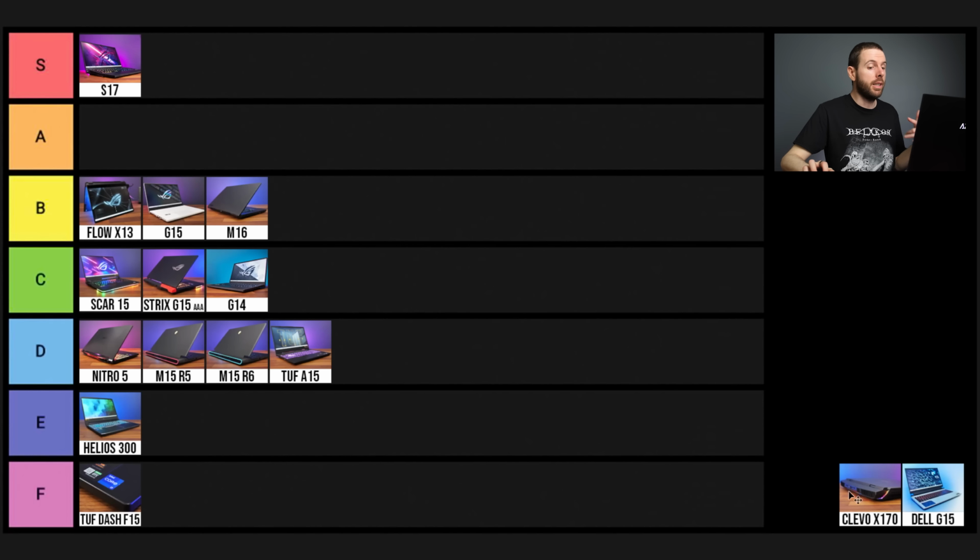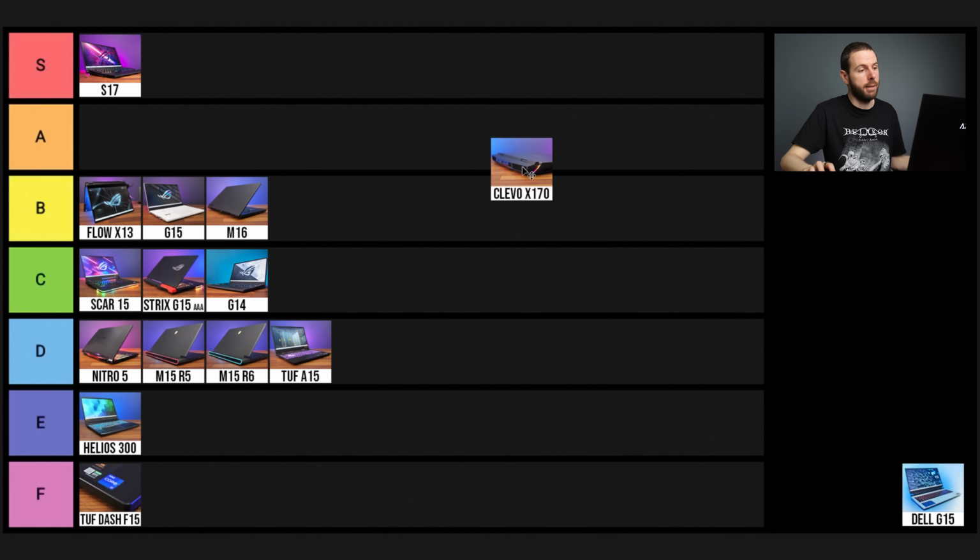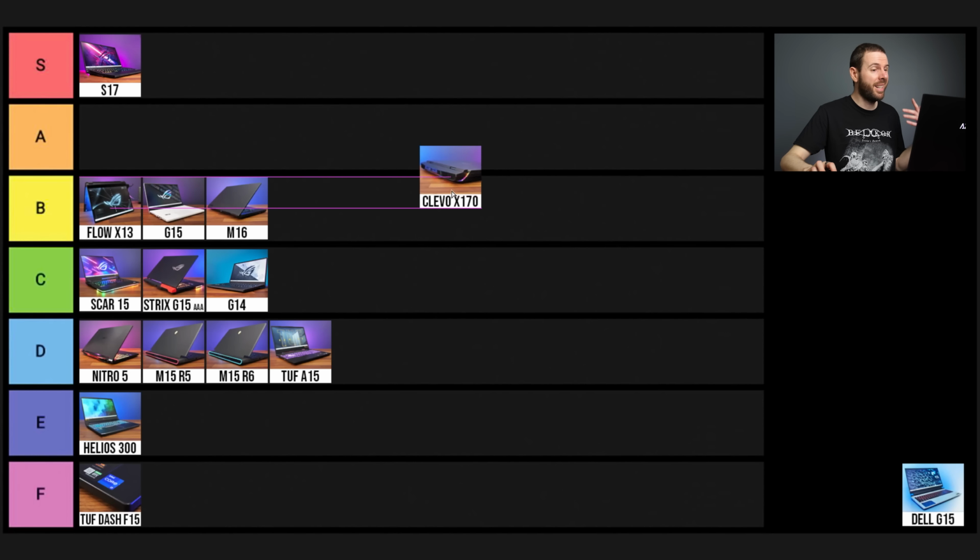Alright, next up we've got the Clevo X170, which came to me from Metabox, which is a reseller of Clevo laptops in Australia, but I think XMG in Europe also sell this. Now, this is a bit of a desktop replacement machine, so it comes with a desktop CPU and a full power GPU. And this is one of the few laptops where you can actually replace both the CPU and the GPU. Something I don't think you can do with any of the other 33 laptops that I reviewed this year. Seriously, the upgradability in this thing is unreal.